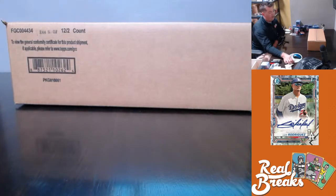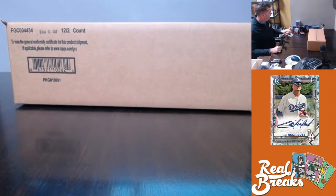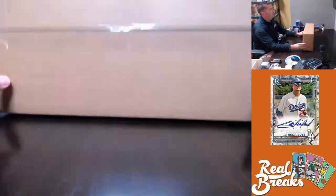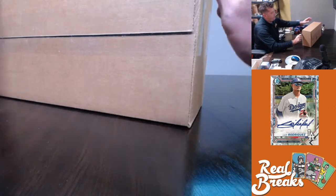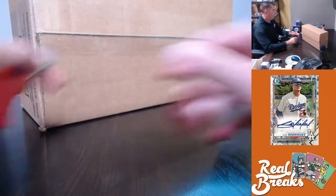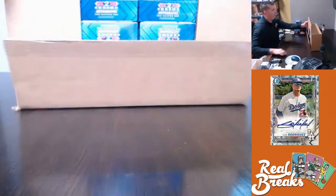As of right now, we have one case in-house of hobby. More expected to show up in the next hour. So there's none to choose from. This is what we got. We have one come on a different carrier. It always comes right away in the morning. And the other comes UPS, and they are tracking for right around 1 o'clock.